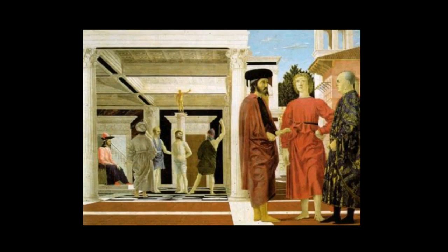One peculiar aspect of this painting concerns the light. In the foreground, the light comes from the left, while in the background, the light comes from the right.